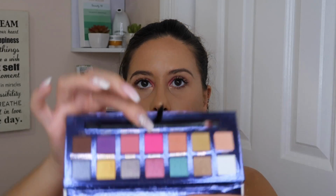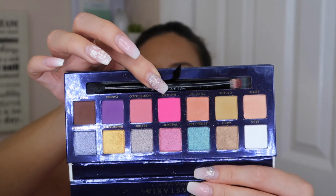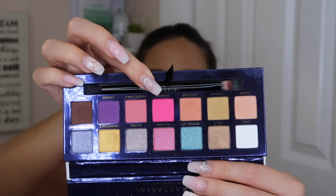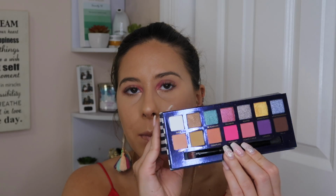I love it. Another palette that I'm obsessed with is the Anastasia Beverly Hills Riviera palette. This is just so beautiful. The colors are bright. You can create bright looks with them. You can create neutral looks with them. They're so pigmented and just so beautiful. I love, love, love them. You can create looks like this. Add a hint of color to your makeup look and it just is so good.